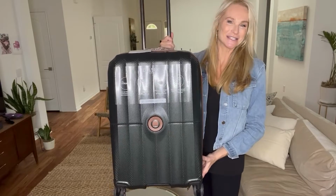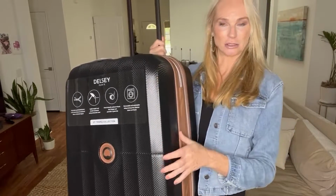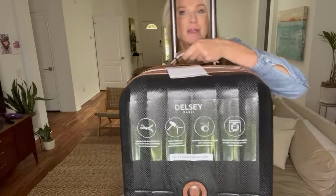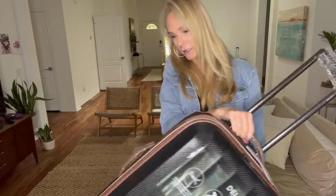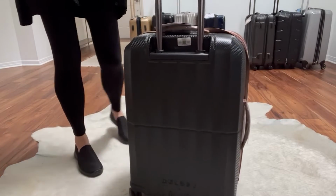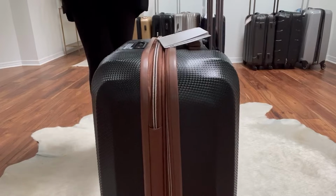So this is a Delsey Saint-Tropez. It is quite masculine. It's got really nice detail with the dark color on the outside and the brown zippers. Again, it expands as well, which is wonderful. Has a very nice handle, easy to get a grip on here and here as well. So this one, again, has a nice long handle for those people who are tall. And it is a little bit on the heavier side as well, like the other Delsey was.